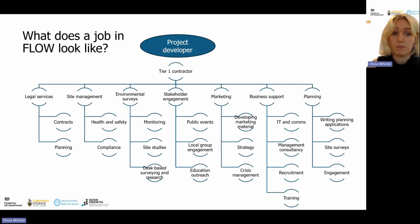And the key ones at the moment are the stakeholder engagement and marketing, because they develop the image of the wind turbine and wind farms, and then legal services, site management and environmental services are more to do with the planning and work for the developers. So just take a little look at that, and I'm sure you can pick out many jobs that you could already do. You already have the skills to work in offshore wind, and you probably already do without knowing it. It's just about pivoting into a new role.